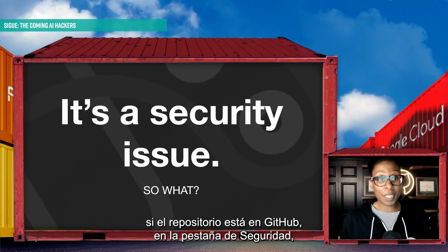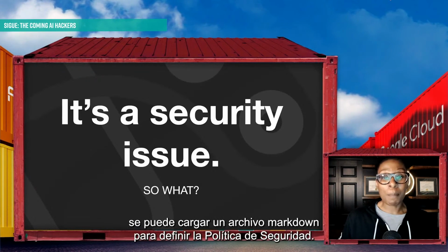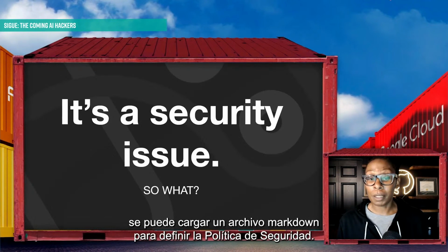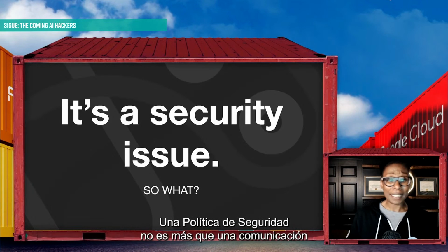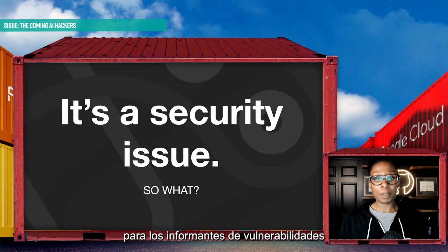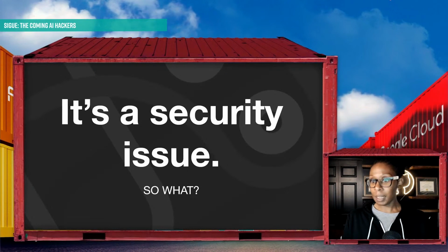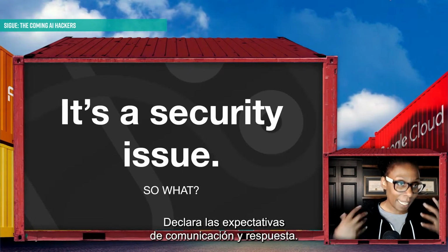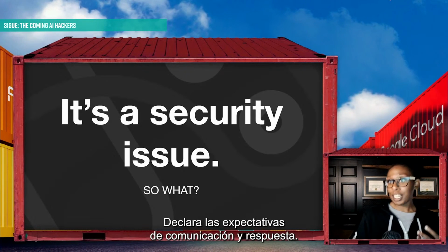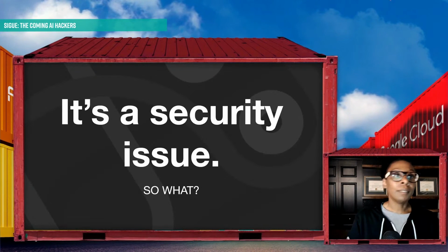How do we get a security policy? If your repository is on GitHub, on the security tab, you can easily add a security markdown file to define a security policy. And all a security policy is, is a statement that tells vulnerability reporters how and where to report a security bug and to the project security contact. It sets expectations for communication and responses. It really doesn't have to be long or complicated.